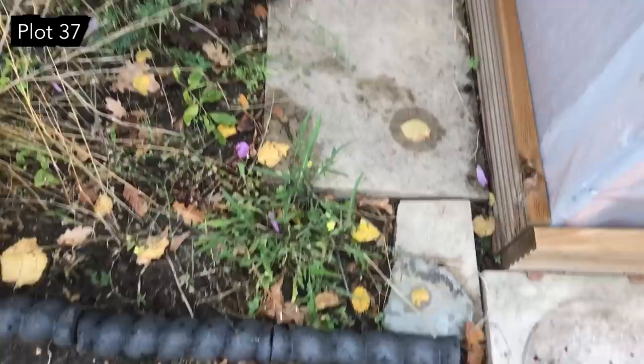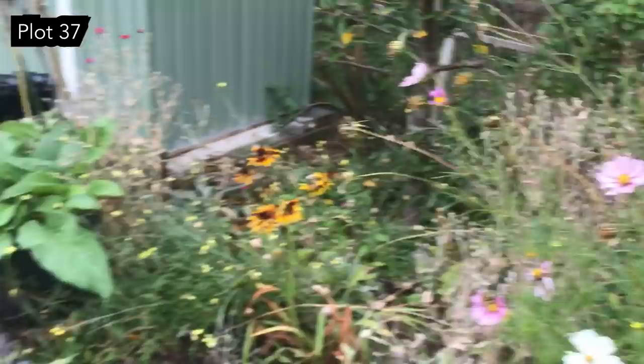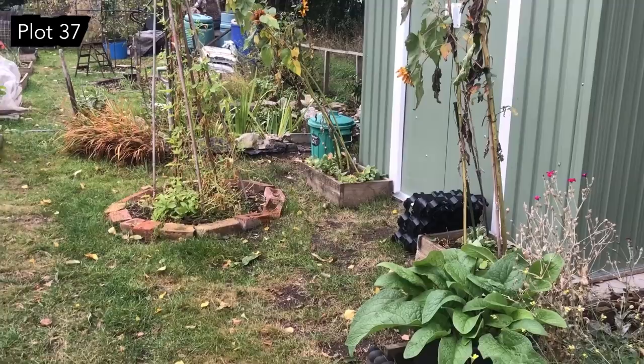Up here, just behind this cosmos here, that is where I'm going to be putting the water butt. So it's going to just feed straight off there into the water butt, and then I'll have a hole in the side. And the flower bed will extend all the way out here, all the way up to the pond actually, just with a path cut into the shed.